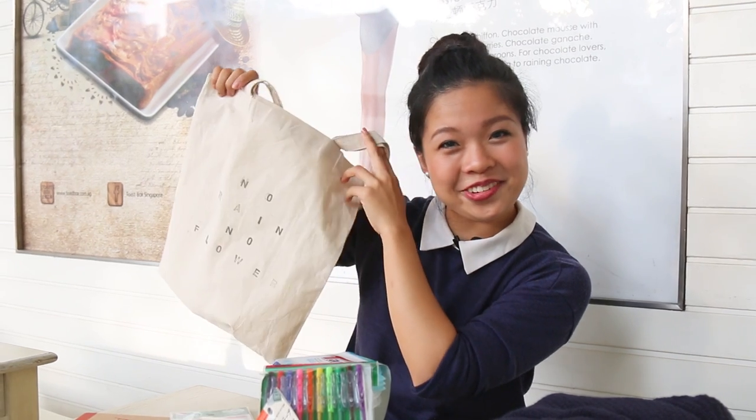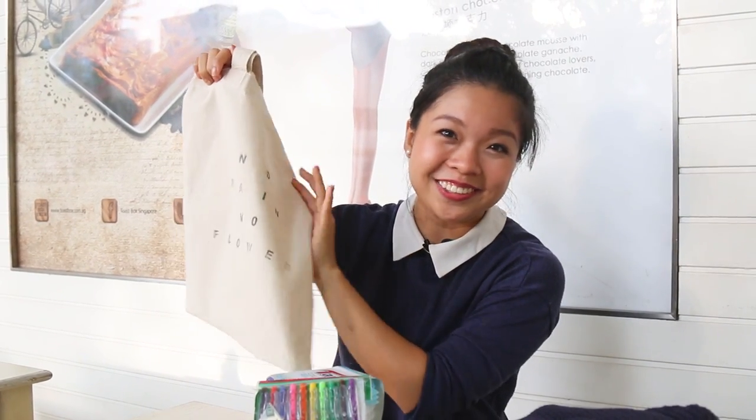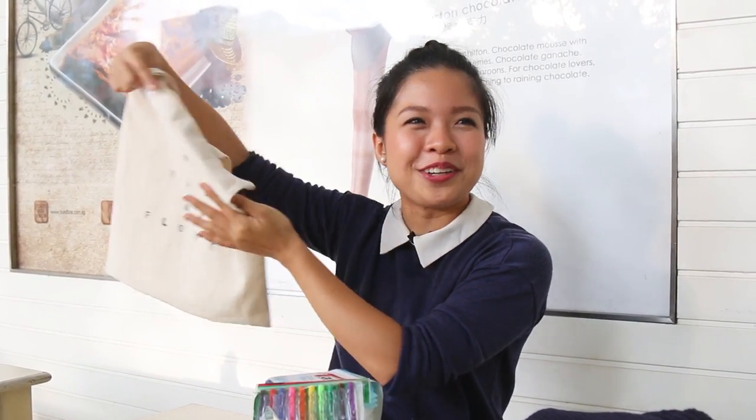To the person who's gonna win this tote bag, I hope this little quote that inspired me on the spot in Muji will inspire you too. Because honestly, no rain, how flower grow, right? So you must always plow through the rain and all the hardship, then you will bloom like a flower.